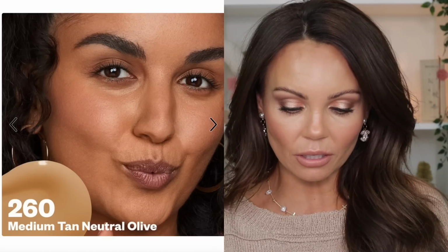I actually purchased the shade medium warm 240, and I also purchased the shade medium tan neutral olive 260. So I will be swatching both of these shades next to other shades that I have in my collection that might be similar. But for reviewing purposes, I am wearing medium warm 240.